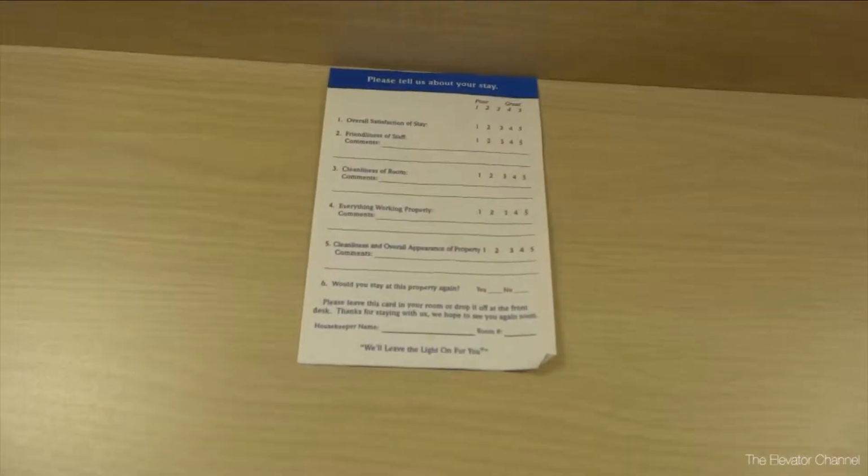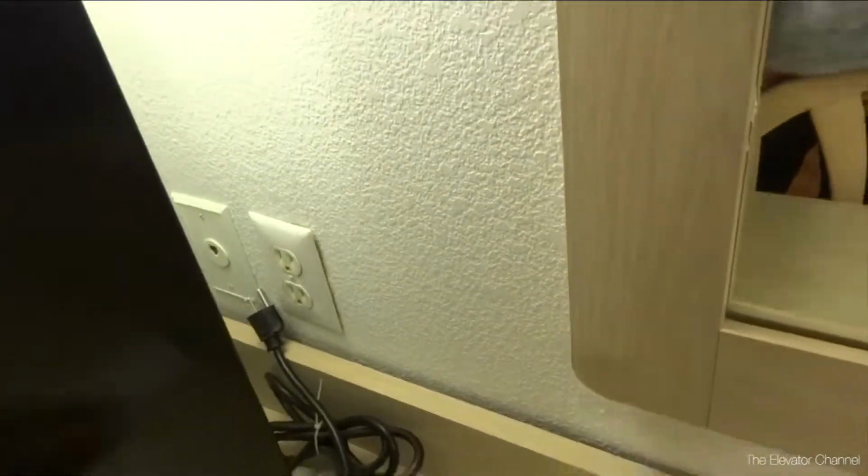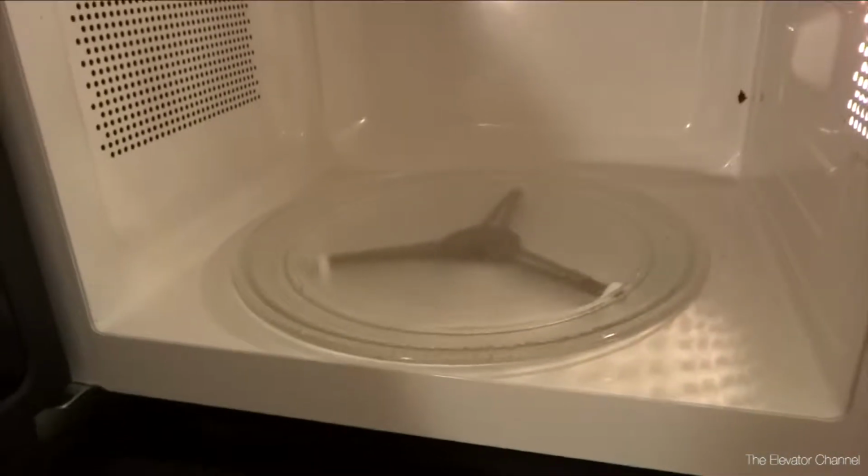Little desk area here with an easily accessible outlet. Looks like they have a little guest survey thing down here. Got a mini fridge and a microwave. Fridge is spotless, also not turned on. Not sure how you turn it on. Oh, I guess you just plug it in. Okay, well, I got that cooling down. Microwave also looks very good.